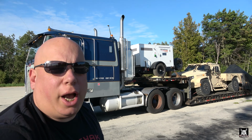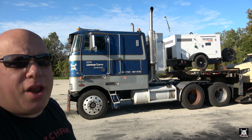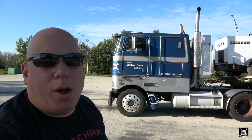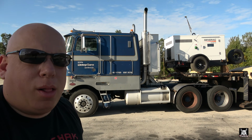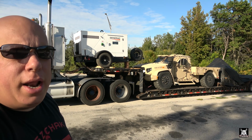Well, it's a beautiful Wisconsin morning, and we've got to get rolling here. Here's Orwell. Orwell is my 1984 Peterbilt 362 Cabover. Like I always say, George Orwell wrote the book 1984. Peterbilt built the truck in 1984, hence there you go. Its nickname, Orwell. Behind it, we've got a very interesting load.